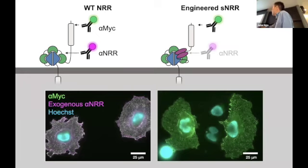Cells that express the NRR-containing receptor lit up with both green and magenta, indicating that the receptor was at the surface and that the NRR was accessible. However, cells that express our SNRR receptor exhibited surface reactivity, but lost reactivity to this NRR antibody, suggesting that the protein was exhibiting the intended conformation when expressed on the surface of cells.